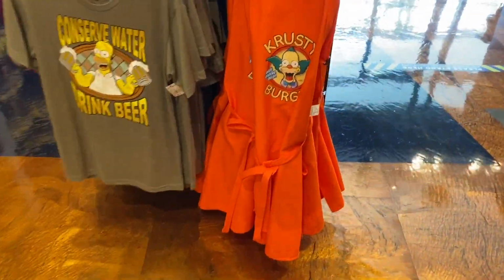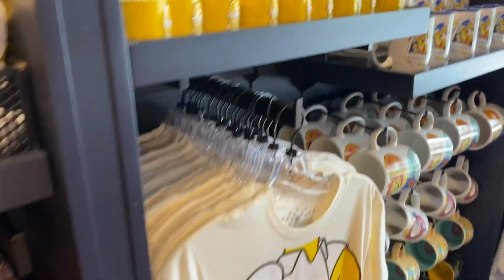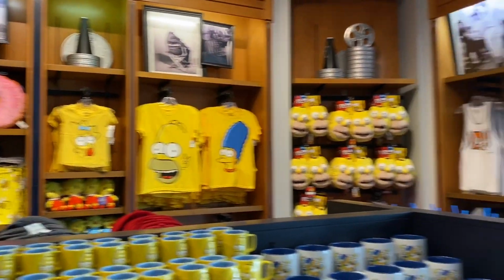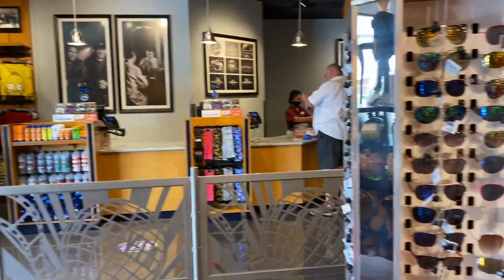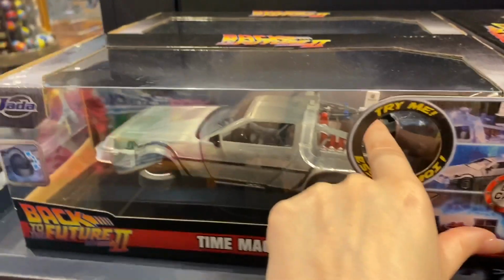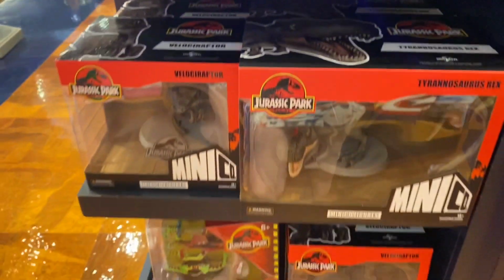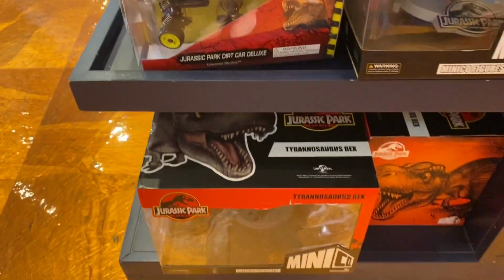You guys know what time this is. It's another apron. Look at that. This is like the first shop you go into. I'm gonna find a new face mask because the one I have I don't like. Look how cool this DeLorean is. And then this is really cool. I think I'm gonna buy it because it's cool. You build your own dirt car.